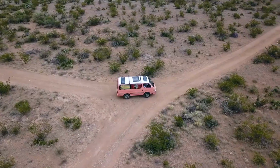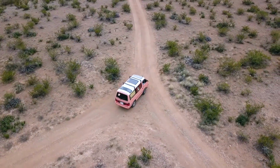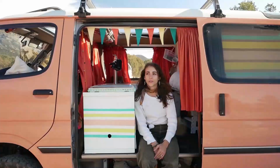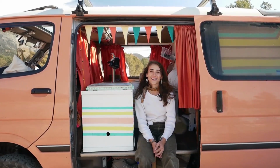The main bathroom, like as a whole, shower, sink, toilet situation, is our Planet Fitness. So shout out to them, thanks. It hasn't been too bad for us. In the 4 months that we've been doing it, I don't think we've ever had any emergencies where we couldn't make it somewhere in time. So we're thankful for that.